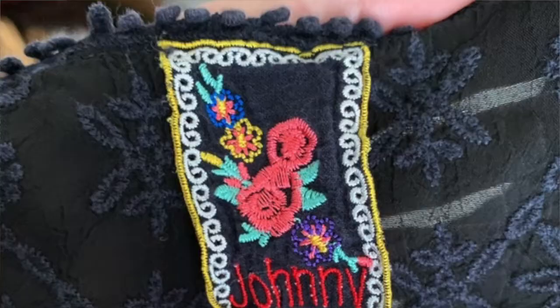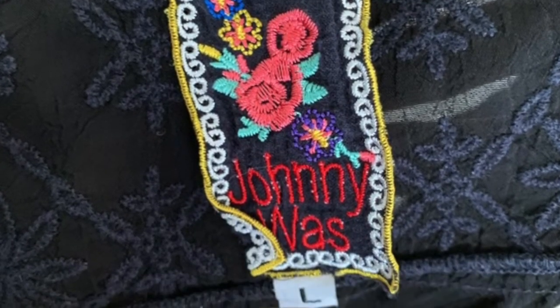And number 18 is going to be Johnny Was. Johnny Was is a higher end brand. They're along the lines of Free People. They have a lot of really beautiful embroidery and lace details. They have a lot of very intricate looking pieces. And if you can get your hands on one that's a newer style, they really, really go for a lot. They hold their value as well. So you're looking at the $80 to $150 range probably for most of their pieces secondhand, which is really good.